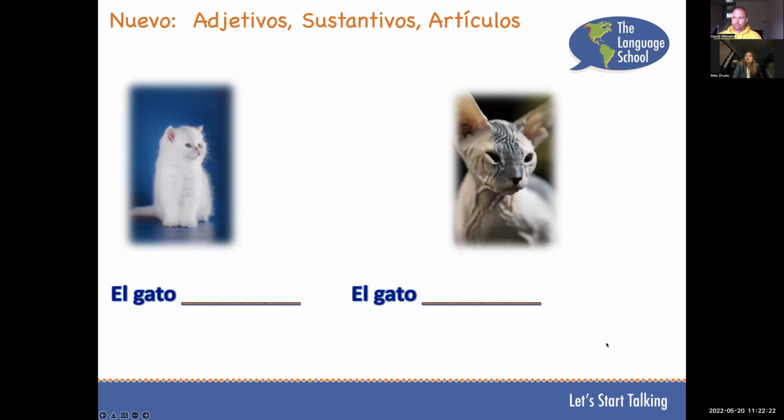El gato blanco. Here we're looking for beautiful and ugly. What is that word, beautiful? So ask me, ¿cómo se dice beautiful? I'll never be mad at you for asking me ¿cómo se dice? Okay. Beautiful se dice bonito. So, el gato bonito. ¿Cómo se dice ugly? Feo. El gato feo.